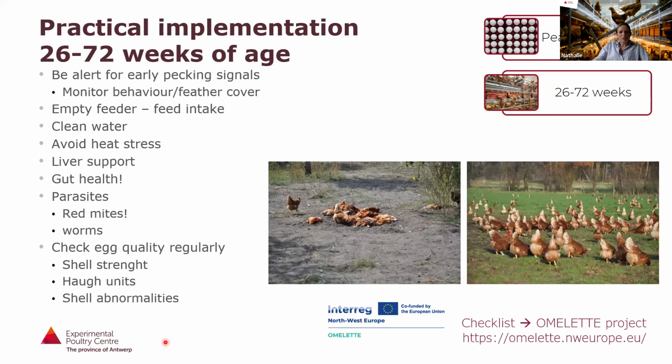It's a long period. It's not always sure that you do not have any biofilm. It also depends on the supplementations you give by the drinking lines. You should consider liver support where needed. Check the combs. If necropsy is done, check the liver health. Avoid fatty livers. Adapt your feed when needed. Give some liver support supplementation through the feed, through the water.